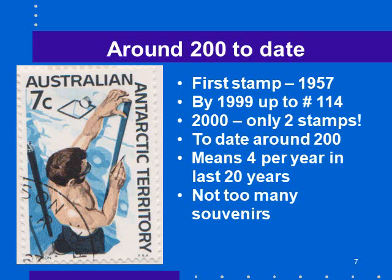By 1999, they were up to number 114. In the year 2000, they only issued 2 stamps, as opposed to some countries that issued like 2,000 stamps. And to date, they're up to around catalog number 200. So it's not a bad country to collect. You could conceivably collect all of the stamps of the Australian Antarctic Territory, particularly if you decide that you're going to stop in 2010 or something like that.